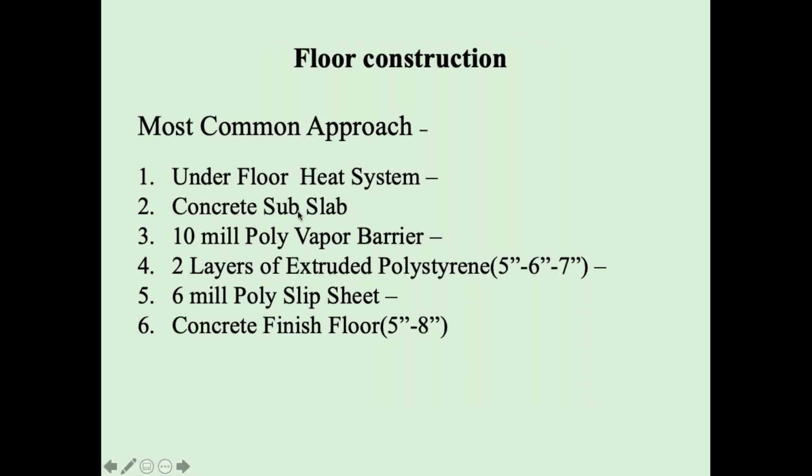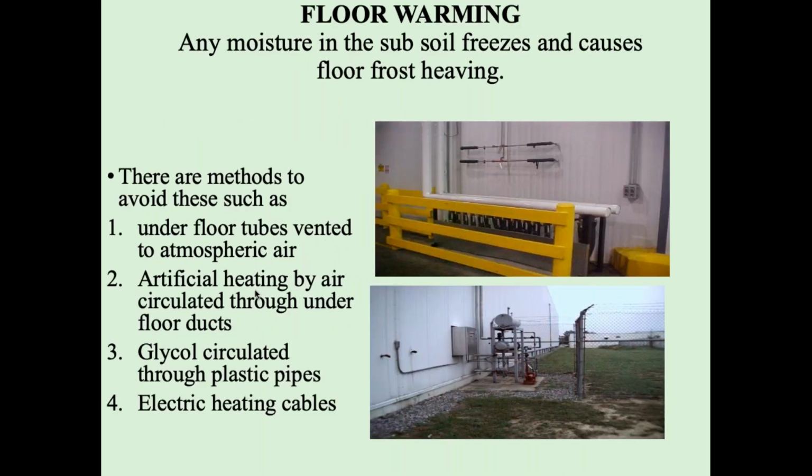Floor construction, underfloor heat system, concrete slab. First the bottom slab, then a concrete sub-slab, then a polyester vapor barrier, then 2 layers of insulation, 5-inch, 6-inch, 7-inch, depending upon the temperature. Then again a poly vapor barrier, and then the concrete finished floor. So this is the way to construct the floor.